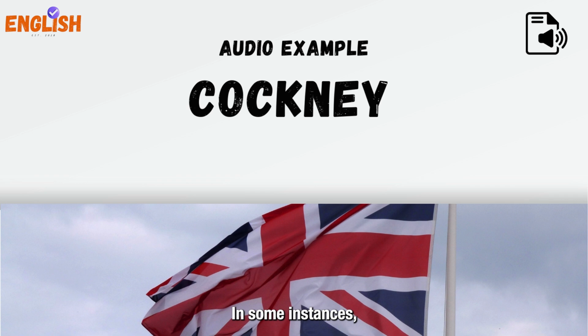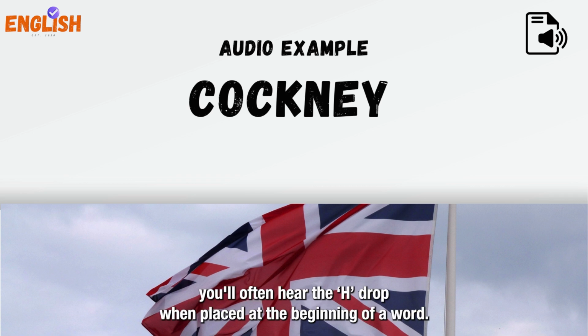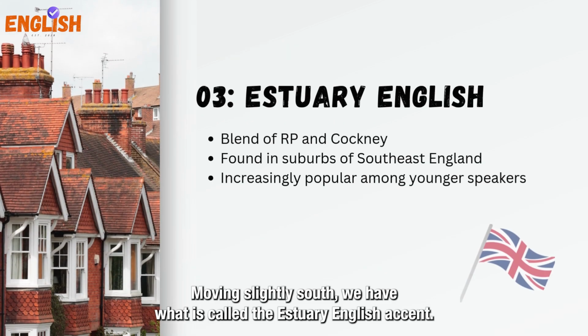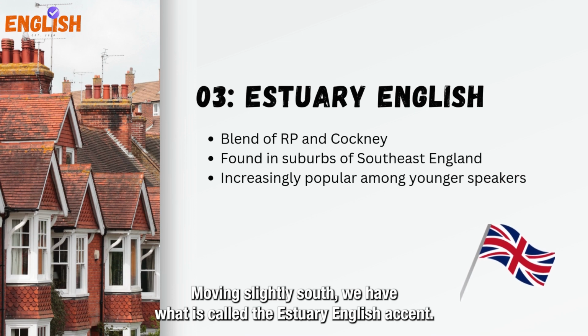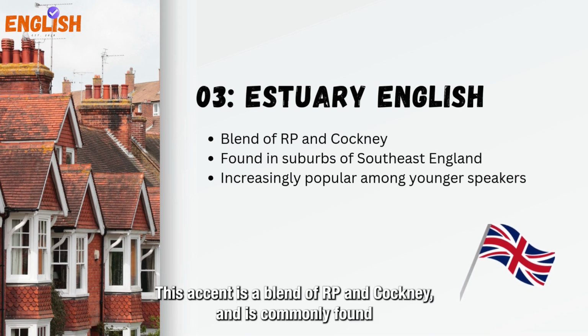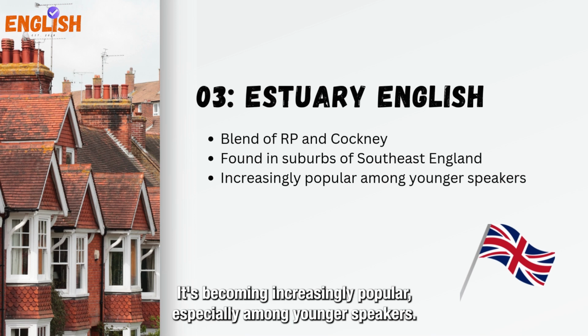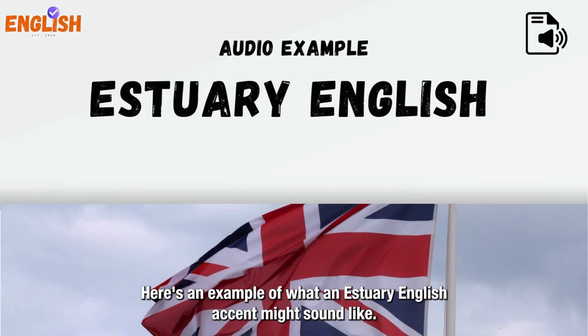In some instances, you'll often hear the H drop when placed at the beginning of a word. The Cockney accent has a vibrant and lively feel, capturing the spirit of East London. Moving slightly south, we have what is called the Estuary English accent. This accent is a blend of RP and Cockney and is commonly found in the southeast of England, including London and its suburbs. It's becoming increasingly popular, especially among younger speakers. Here's an example of what an estuary English accent might sound like.